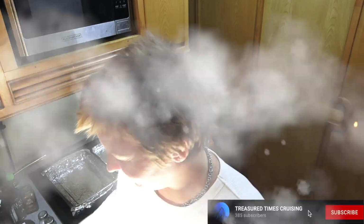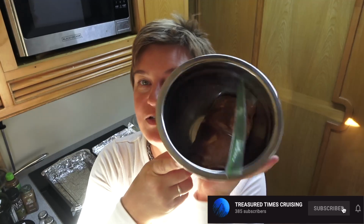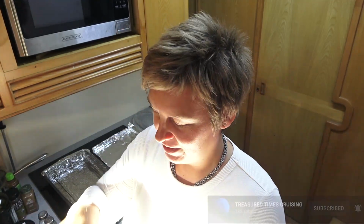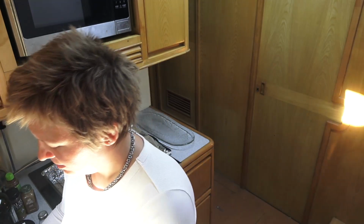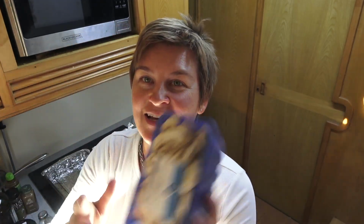Welcome to Cooking in the Galley. Today we're going to have barbecue chicken. Well, you can't see it. Barbecue chicken, take my word for it. They're boneless, skinless chicken thighs with barbecue sauce. We're going to grill those. We're not going to cook those in the galley. And then I'm going to make some Brussels sprouts, some potatoes with an onion, and some mushrooms. Let's get cooking.